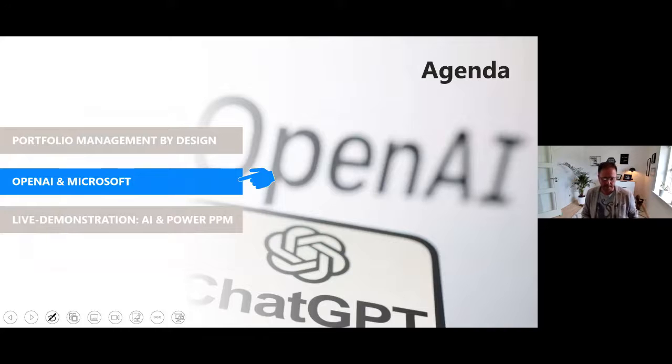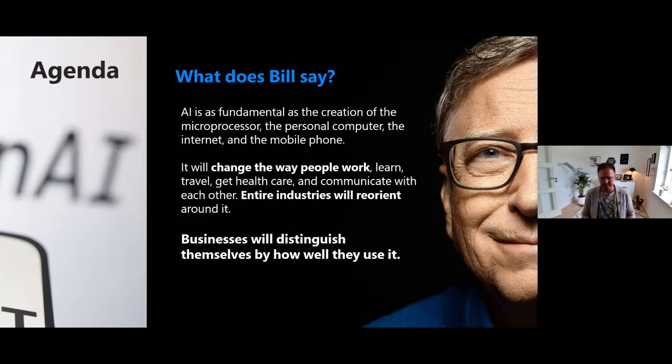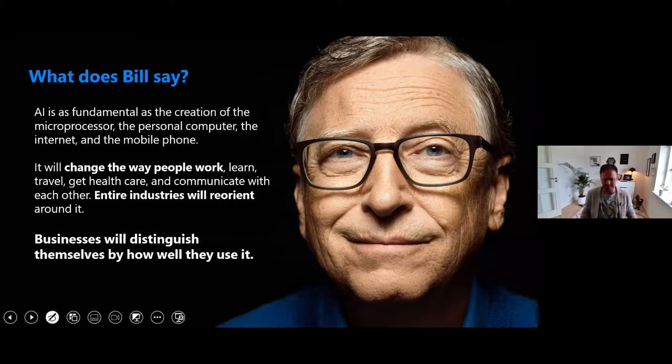Short on OpenAI and Microsoft. So everyone has seen ChatGPT around, everyone knows it's out there, but how can I actually take that and bring that into a construction portfolio, into a large-scale development portfolio of those energy projects? Well, Microsoft, they have thought about it. They have actually been working for quite many years, and they have made some pretty nice design principles.